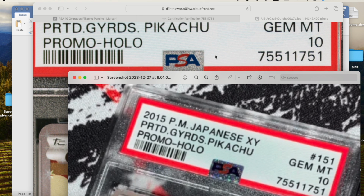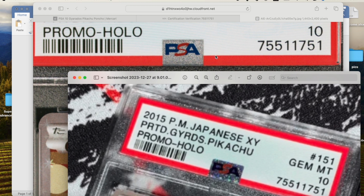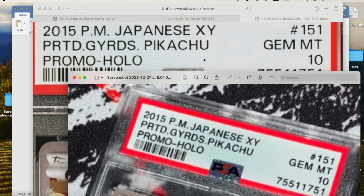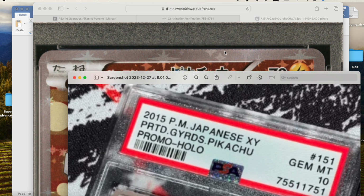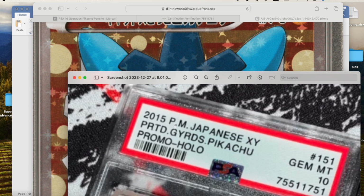it's very, very similar, right? The PSA, I don't know, this might be a really close call. The PSA logo might kind of be similar. You can't really tell. But definitely by looking at this really closely, they got the barcode right. In this case, the Gyarados Pikachu, the space between the dot and the Pikachu is different, right? You can tell. So they did a better job at replicating this.